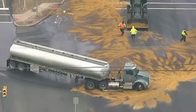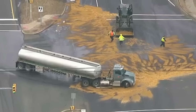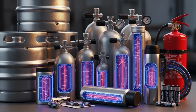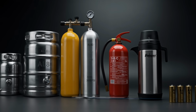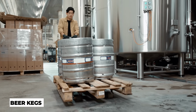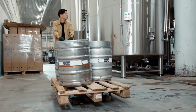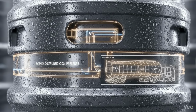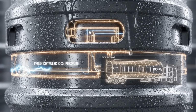And now, here's the part that should embarrass you just a little. You have been surrounded by this exact same engineering logic your entire life and never once connected the dots. Beer kegs are round because they hold liquid under CO2 pressure, and a flat-walled keg would fail at the seams. Same pressure problem, just smaller and colder.